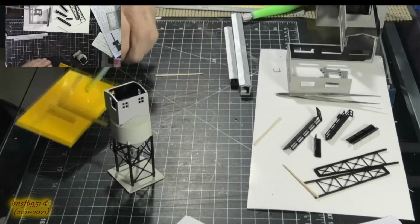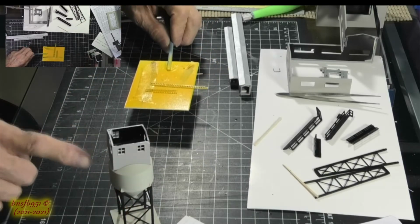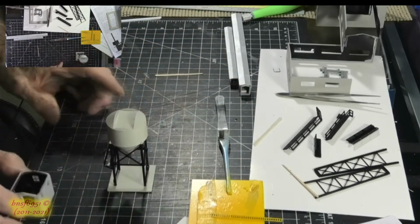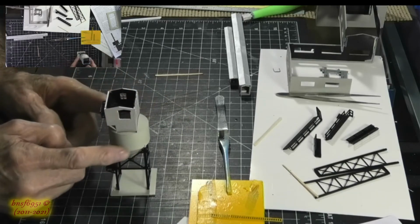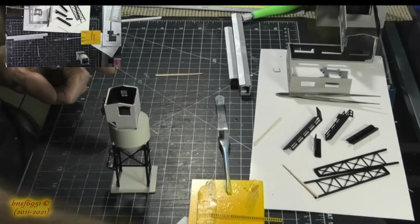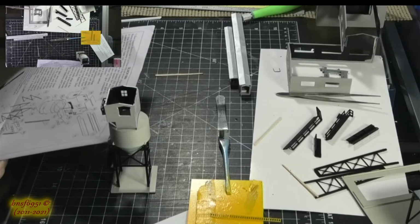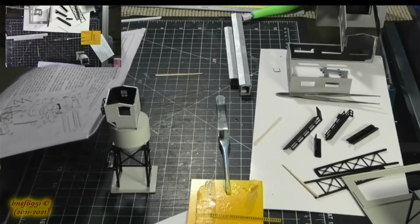As you can see, I do have the ladders that go on this structure right here, all painted up in yellow, and that's what we're going to be doing, installing those ladders, installing the building on top of here, and also installing the, they did call it something, I forgot. I want to get the correct name for that. Hang on a second. They call that slag something or other.